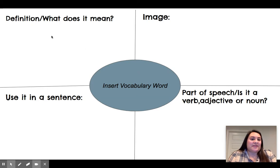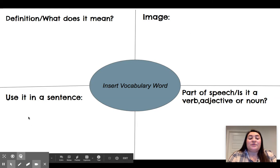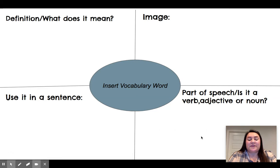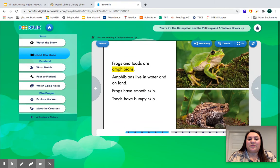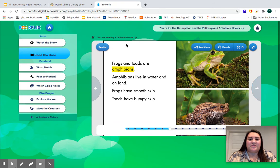Then together with, like I said, either a sibling, your parents, your grandparents, your tias or tios, you can write the definition of what the word means. You can draw a picture to help you remember the word. You can use it in a sentence, and then you can even find the different parts of speech for the vocabulary word. This can be done for one word, or it can be done for any of the words that are found throughout the nonfiction book, A Tadpole Grows Up.